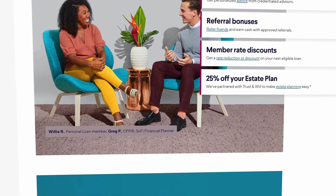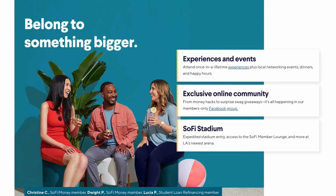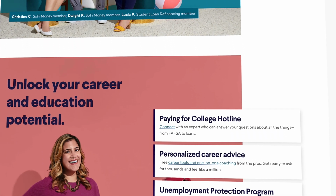And remember that all of this also comes in addition to some of the crazier benefits that already set this platform apart from the competition, including access to certified financial planners, career counselors, a number of educational resources, and many other benefits that are just unheard of when talking about a free banking platform.